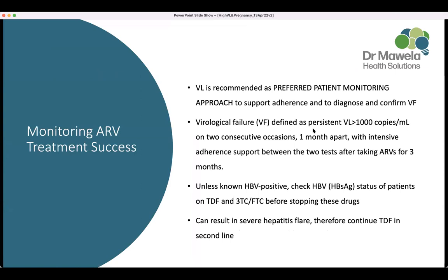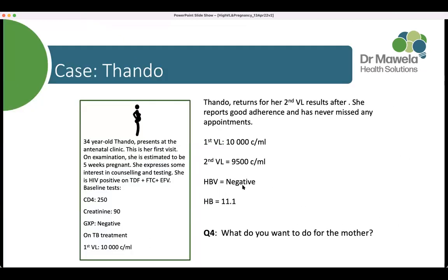So what is treatment failure in pregnancy? An important definition: 2 consecutive viral loads more than 1,000 taken 1 month apart. So that's where the issue starts, 2 consecutive viral loads 1 month apart in pregnancy. For a mom who has taken ARVs for more than 3 months, she has failed, right? I think the challenge with the case is this log thing. And unfortunately, we don't have the logs, but I can tell you now that a change from 10,000, even though it seems like there's a zero missing, right? But I can tell you from 10,000 to 9.5, it's not a full log.